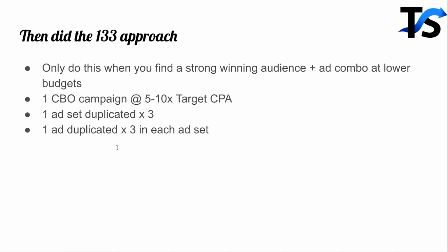Now, what we do is we go ahead and create a CBO, campaign budget optimization. We set the budget at 5x or 10x your target CPA. So if your target CPA is $25, which is for this account, I'm setting the budget at either $125 or $250. This is going to differ from account to account because it depends on how much you're spending, stuff like that. But we want to set a bigger budget.